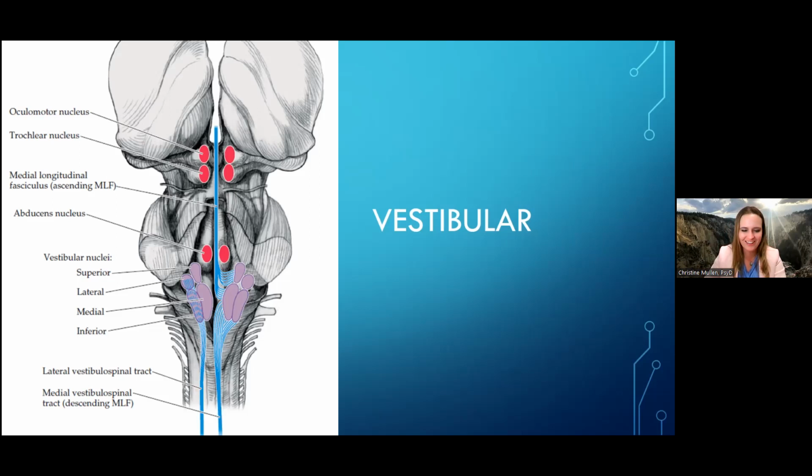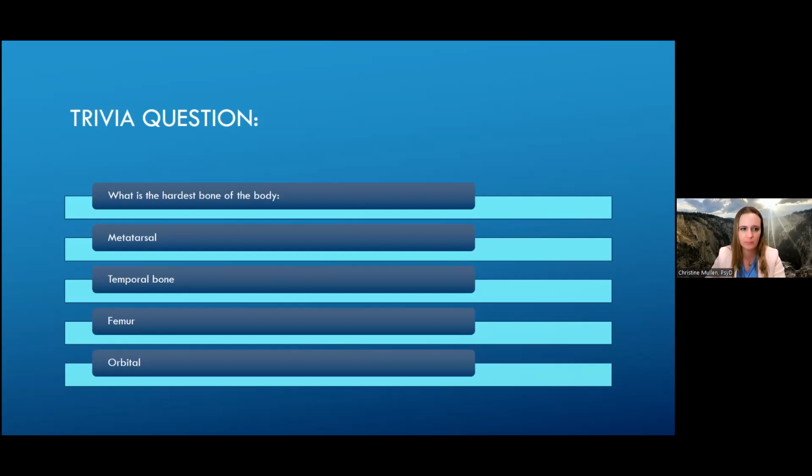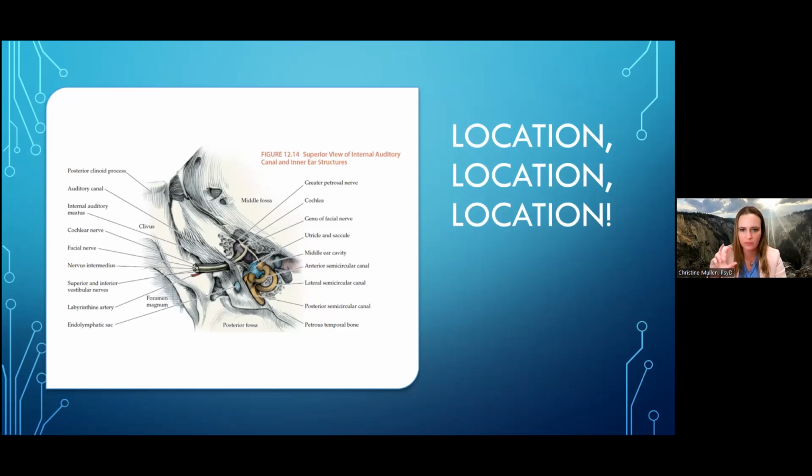And so another trivia question, what is the hardest bone of the body? Is it metatarsal, temporal bone, femur, or the orbital? What do you think on that? And as I was saying, there's a lot of different pathways that correspond to vestibular function. So it's all about location, location, location.